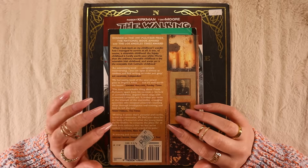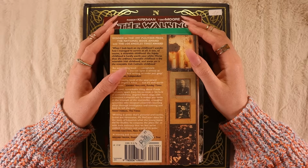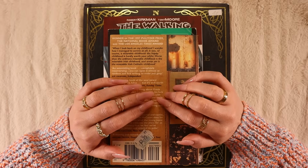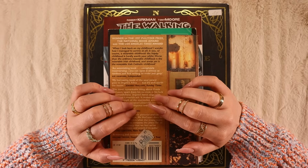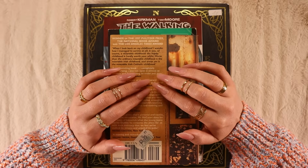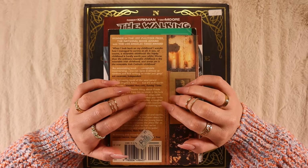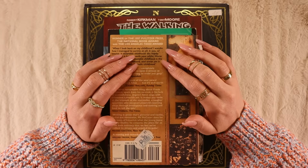When I look back on my childhood, I wonder how I managed to survive at all. It was, of course, a miserable childhood. The happy childhood is hardly worth your while. Worse than the ordinary miserable childhood is the miserable Irish childhood. And worse yet is the miserable Irish Catholic childhood.